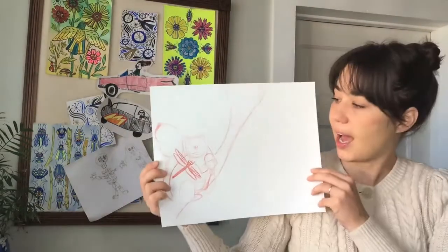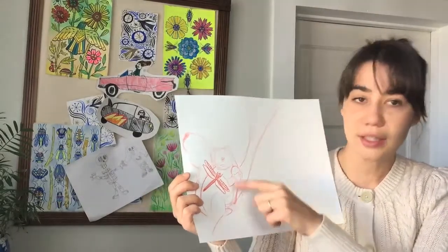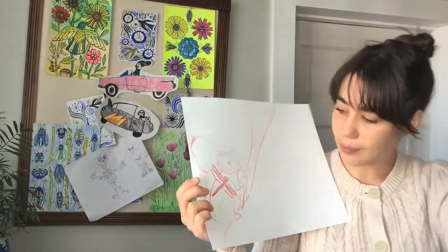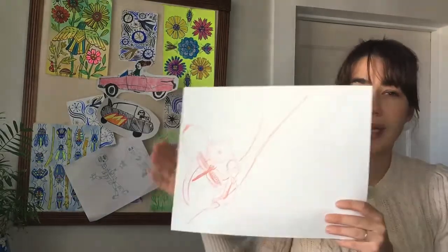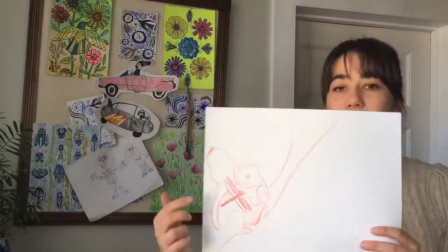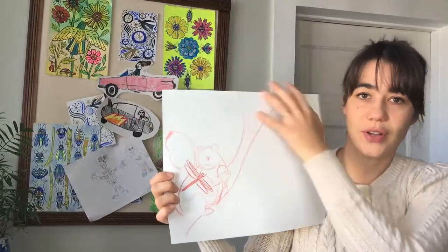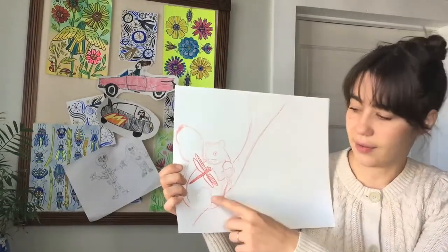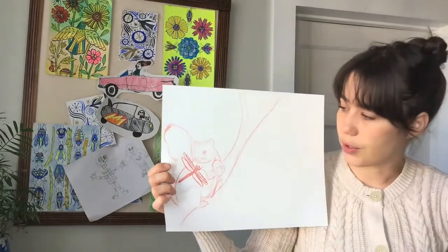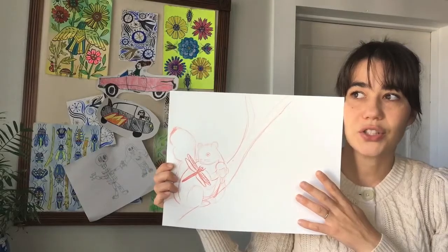I decided that my dragonfly would be on the squirrel's shoulder, and so I made the squirrel and I made the dragonfly. I'm not done with it yet, but now I have to make a decision. What else am I going to put in my drawing? So I put him over here because I like to leave lots of room for other stuff on my picture. So here he is, kind of in the corner. So I have all of this room. What else am I going to add to my picture?